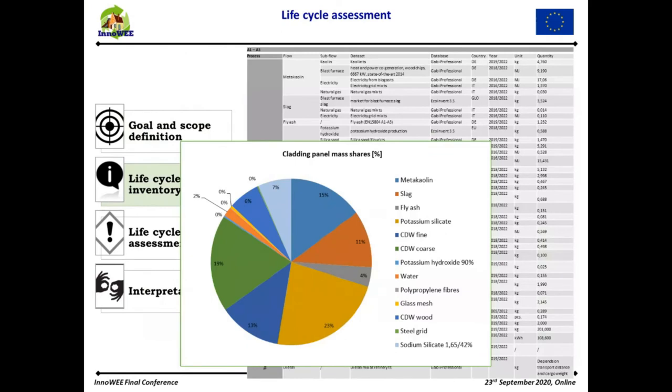So we begin with composing the life cycle inventory. For that, we need the total composition. 13 individual constituents were taken from the bill of materials, as I said before. The electrical power, transport and water are not shown here, only materials. By mass, this example consists of 38% construction demolition waste, 23% potassium silicate, 15% metakaolin, 11% slag, and others. So the named materials make up 87% of the mass, which would suggest it is already well defined if we know these four components, but the problem is that it is not.